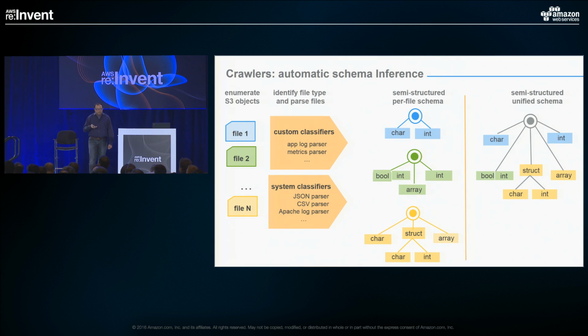And so you can see here that there are custom classifiers that you can add to. Maybe you have an application that emits logs. Maybe you have a metrics parser. There are a bunch of system classifiers, JSON, CSV, Apache, various Grok stack that you might be familiar with.